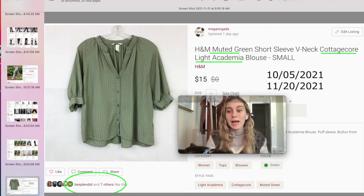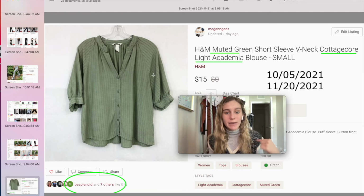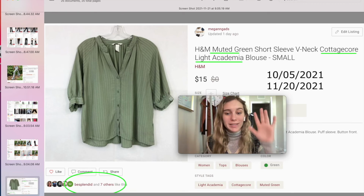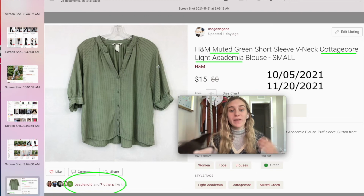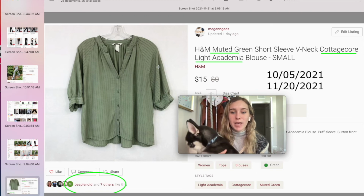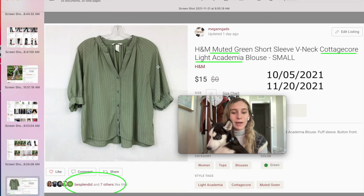What really sold this blouse is the cottage core, light academia. And I priced it that way because of the style of it. Do you see these sleeves right here? This is a very cottage core, mid sleeve, especially with this little thing right here. I don't know exactly how to describe it. I can only show you with my mouse because I don't know the correct words to describe it, but that is cottage core, the coloring of it, and the fact that it's a button-down shirt, very light academia-esque. So those are the keywords I used, and that is why it sold.